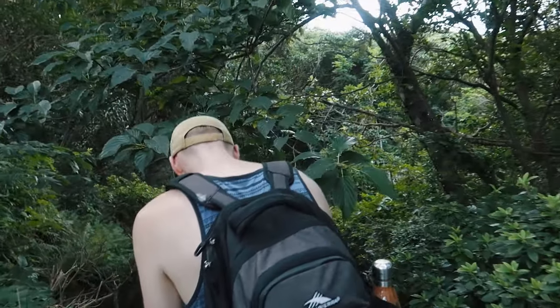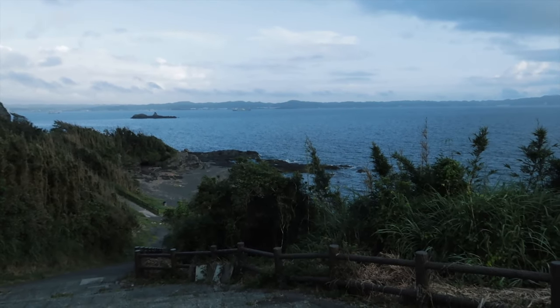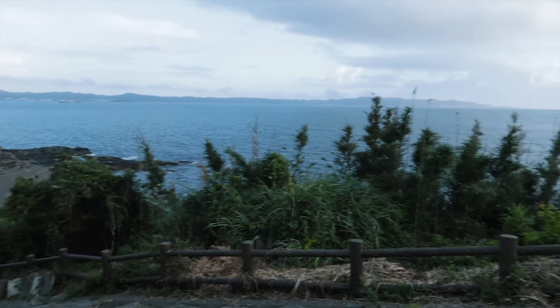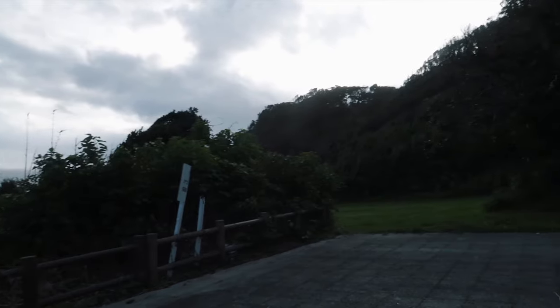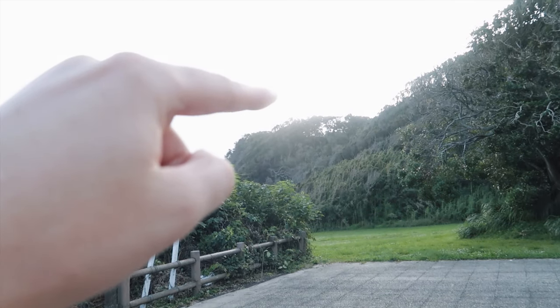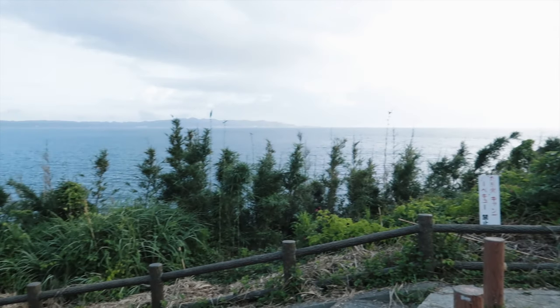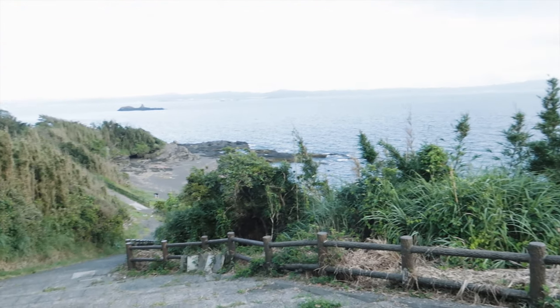He is hoping. I don't think it does. Okay, so this is the first beach we have arrived at. Our campsite is just up here, and we just had to walk down here to get to this beautiful area.